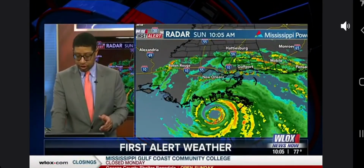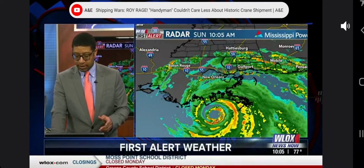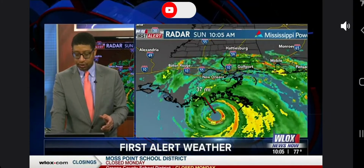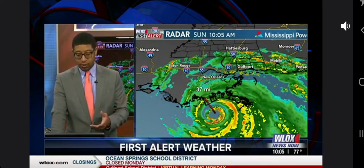So there's a look at Hurricane Ida, the center of the storm. We get another measurement on this. It's definitely closing in. That was an earlier measurement. Here's a look at how far the center is from the coast of Louisiana, about 30-40 miles away. So we are just hours away from that landfall.